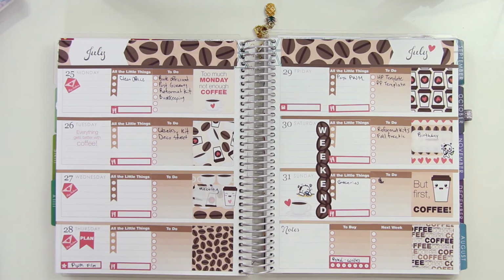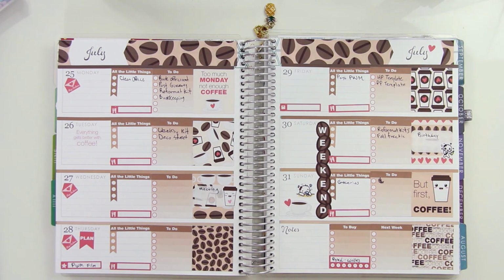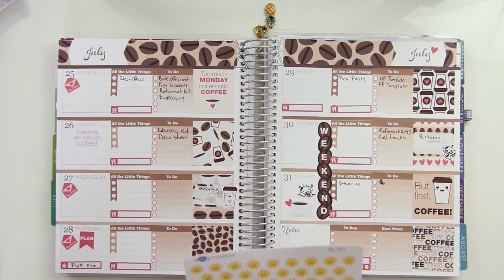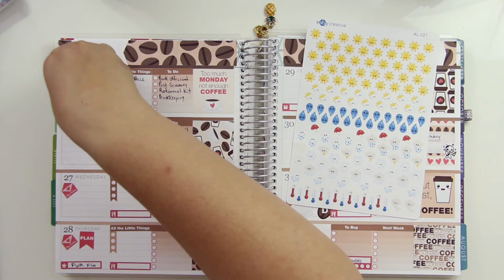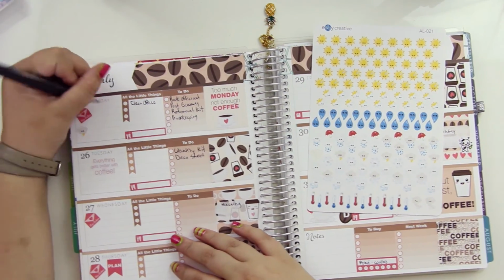I really like this kit just because it's so mellow compared to my usual ones. And actually, I totally forgot I have more because I have weather icons. But this will be quick. Don't worry about it. And these are so stinking cute. I just had to use them. So I'm just going to put the weather down here, and I'll just write them down.